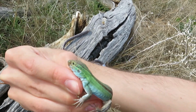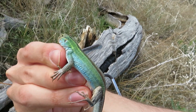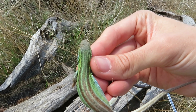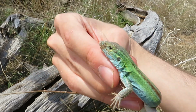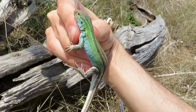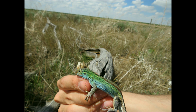Another racerunner in hand, and this might just be one of the best looking ones yet today. Almost sky blue on the sides, beautiful green and stripes. I'm just gently holding his legs because that way I can show his body without actually hurting him or anything. There are actually two under the little log here where he was at. The other one got away. See what I mean by they just kept getting prettier? So even though this was the last lizard to be found in the day, it was certainly a really beautiful one to finish out with.